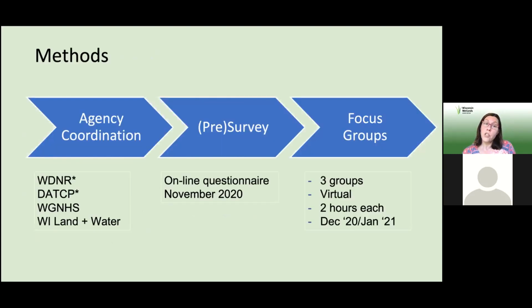So this was a three-step project, starting with agency coordination, because we did not want this to be just an academic exercise. The point of this was to have a dialogue with the agencies that are doing land and water management work to help inform their program decisions. So the collaboration was very strong with DNR and DATCP to develop the methods and the goals of the evaluation, and then all of the partners shown on your screen to help us identify the participants, so who would be the right representatives from the various programs across state and local agencies to join this conversation. Then there was a pre-survey in November, and then we held 3 virtual focus groups in December and January.